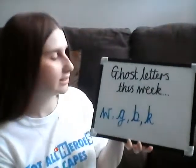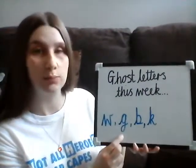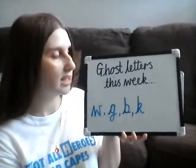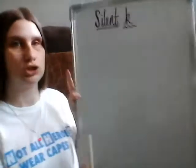Amazing. So, for this week, the ghost letters that we have looked at, so you've looked at the ghost letter W and G with Miss Flynn. Yesterday we looked at B, and then today we are going to be looking at the ghost letter K. Now you'll notice in our words that the K ghost letter usually comes with an N as well next to it. So that might be something that can help you when you are writing it. Okay, so let's write some words together and come up with some sentences too.